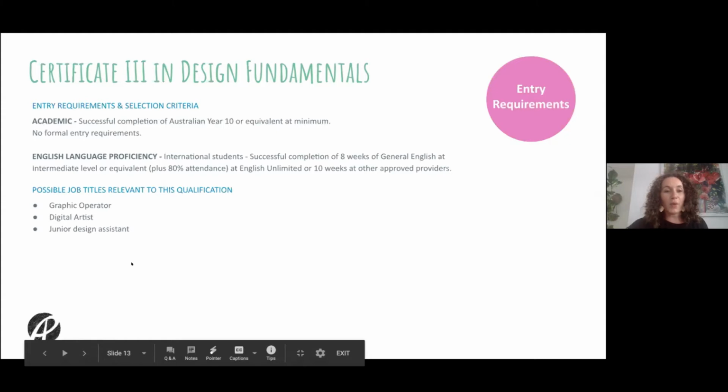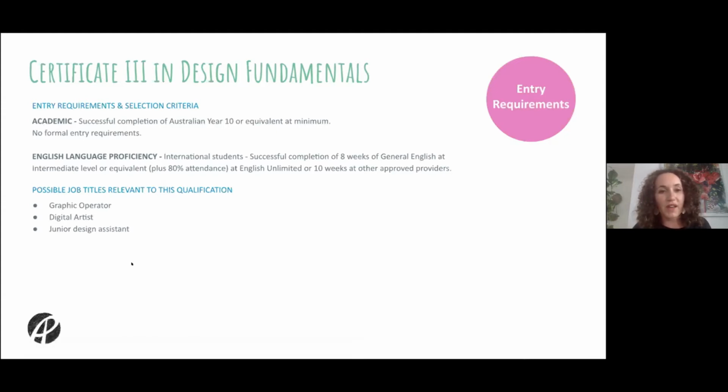The entry requirement for the Certificate 3 in Design Fundamentals is a successful completion of an Australian Year 10 or equivalent. So it's quite an entry-level course. There are no formal entry requirements. There is no portfolio requirement for this course.